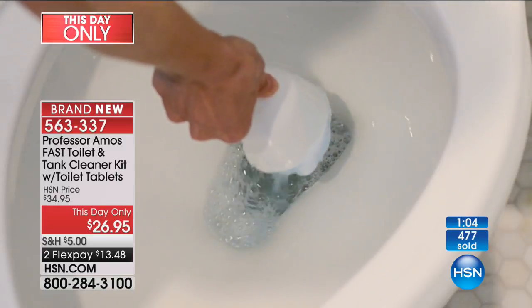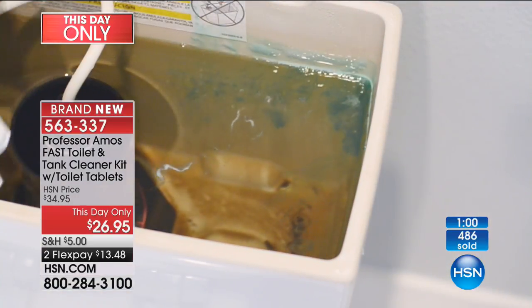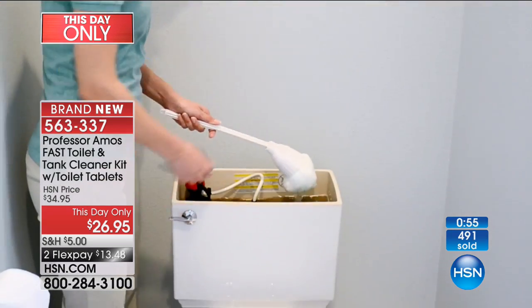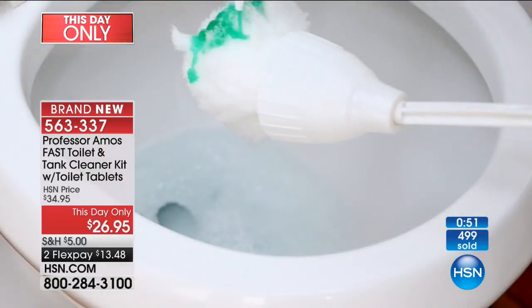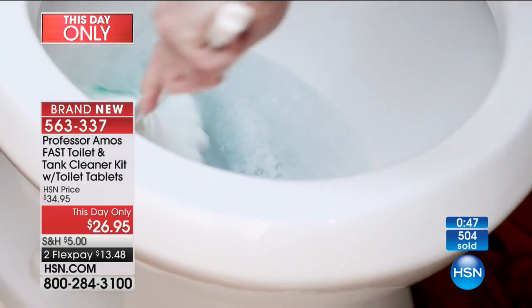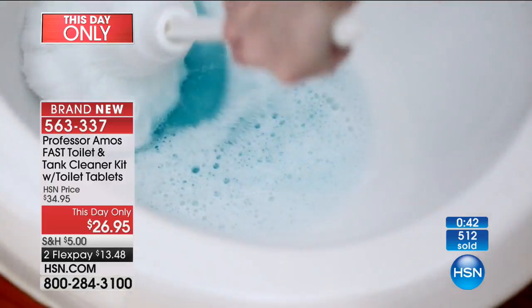Each tablet lasts a month. You don't even have to worry about it, think about it, do anything with it. Once again, this is not like your typical cleaners that you get in the grocery store. Okay, and you can see right in front of us how it just simply didn't even neutralize the rust that you have that's mostly in almost everybody's lines.